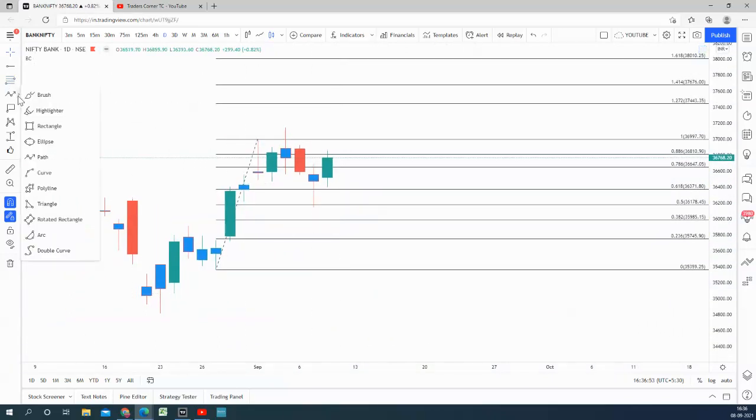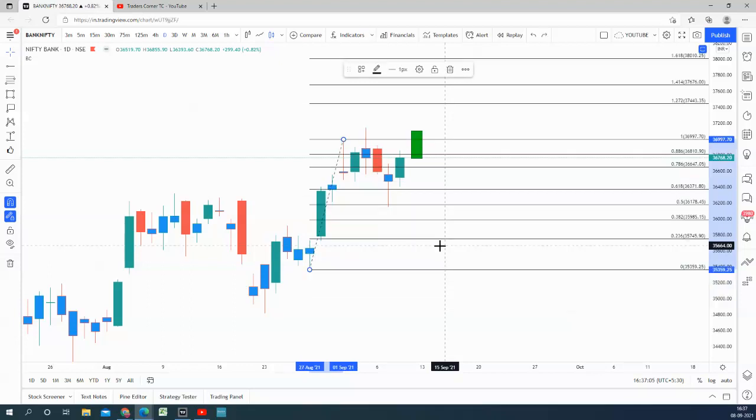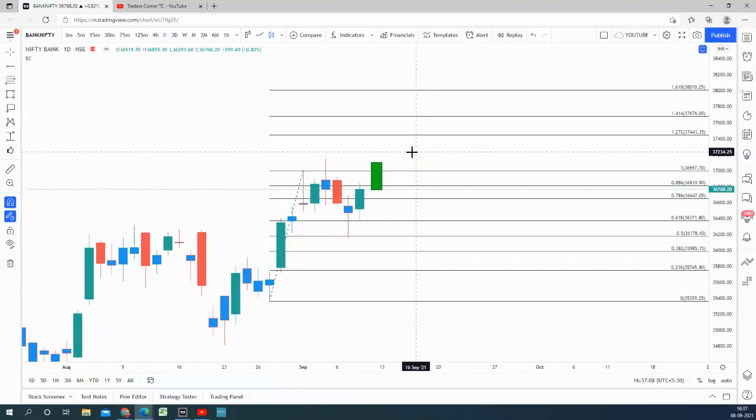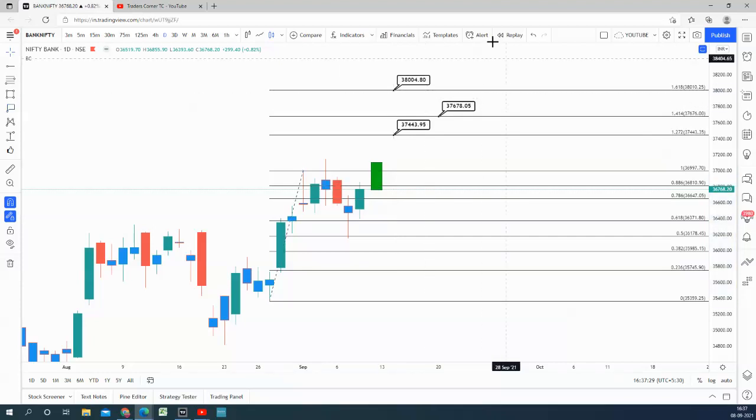So tomorrow's closing will be critical, and if Bank Nifty gives a day closing over this area, for sure the higher targets will be in the first zone, 37,443, 37,678. In the upcoming days we will see these targets for sure, in the next expiry or the month end expiry. Okay, guys. So we'll see 37,000 tomorrow, hopefully.